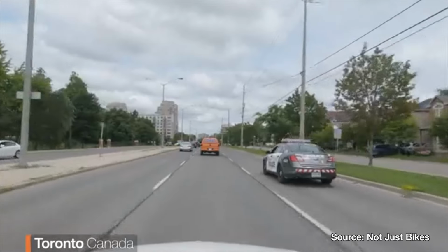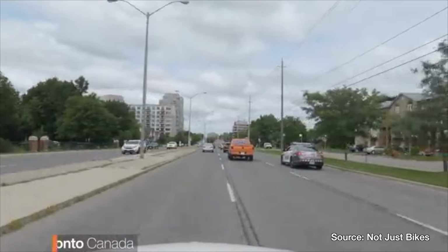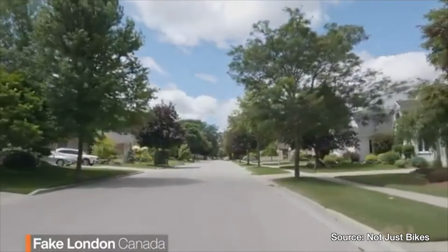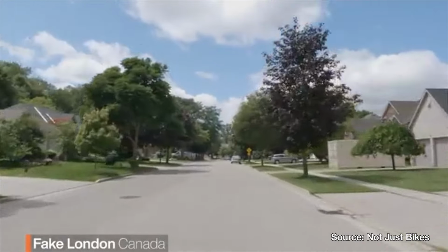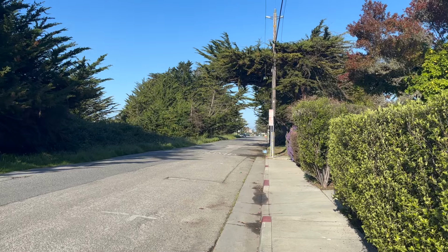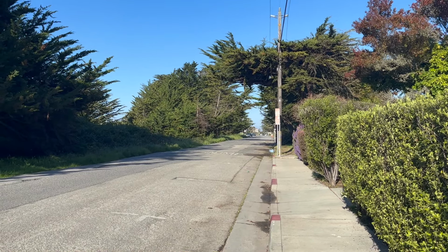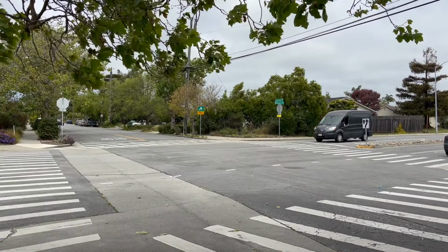The vast majority of drivers will drive at whatever speed feels comfortable for the road they're driving on. This is what's known as the design speed of the road. And if that design speed doesn't match the posted speed limit, then we have a problem. The core issue of the surrounding neighborhood is that the design speed is completely off. Many of these lanes are far too wide. Why would anybody drive slowly here?